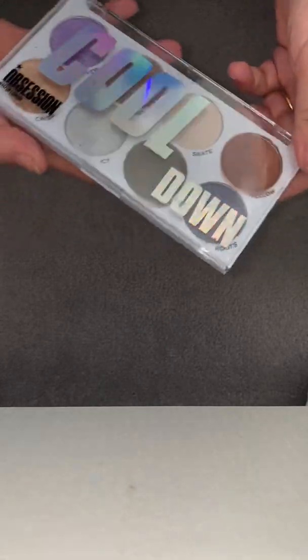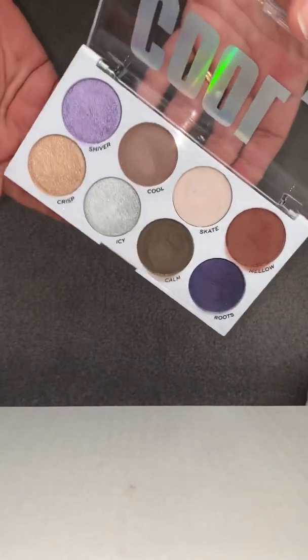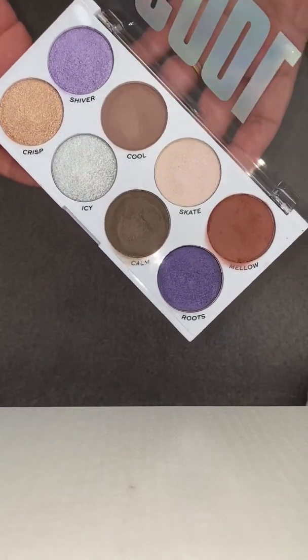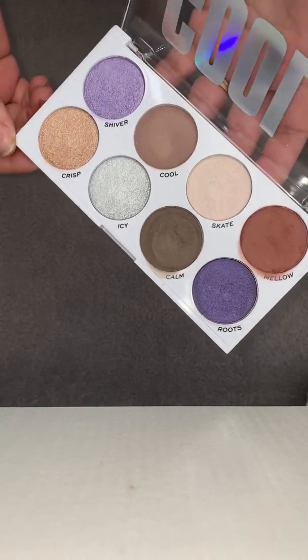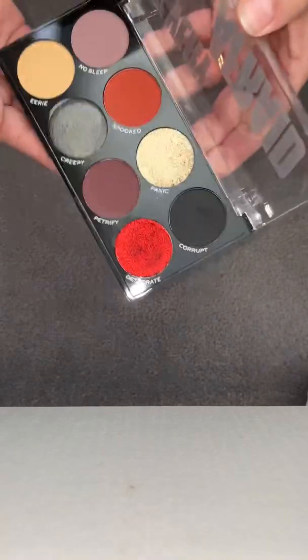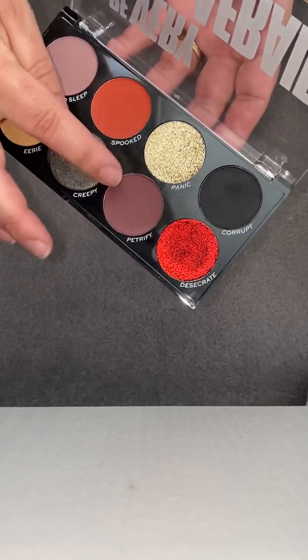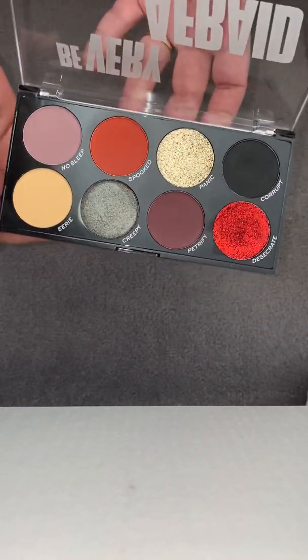Anyway, Cool Down, again from the Makeup Obsession. And again, that's been swatched recently, so these are stunning colours as well. It's more of a cool toned one. I'm not a cool toned person that much, but I'm sure I will use it. I'm not getting rid of it anyway. And then there's this one called Be Very Afraid, which I think came out around Halloween time. This one is definitely me. These three colours here and this, just stunning, absolutely beautiful. And again, the quality is fantastic with them.